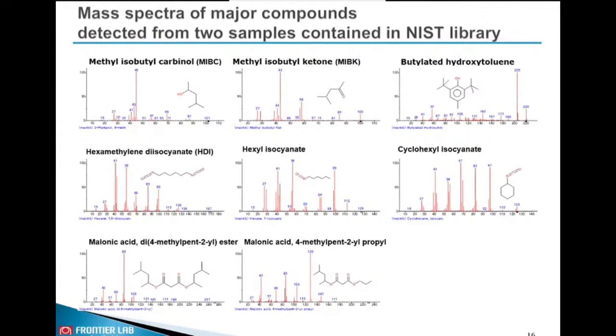And for some of the additives, it can give you the decomposed product, but it may not be able to tell what the original or parent compound is. So that's why you need an appropriate library when you are dealing with a lot of unknown samples.